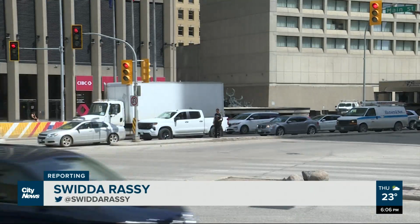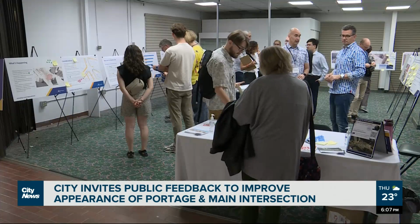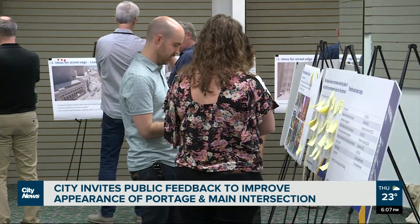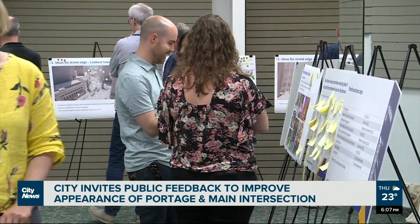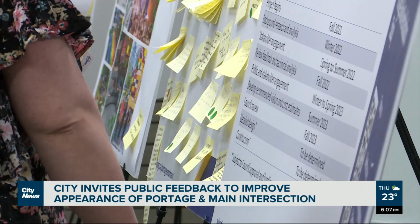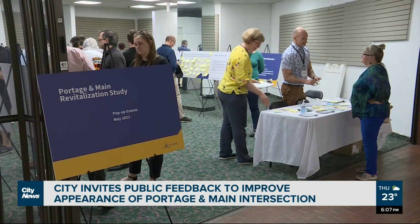So the city launched what's called the Portage and Main Revitalization Study. This is the second of 2 pop-up events to gather public inputs. Some people are really drawn to the idea of types of lighting. Some are really drawn to opportunities for trees and other forms of landscaping. It's been really all over the map.